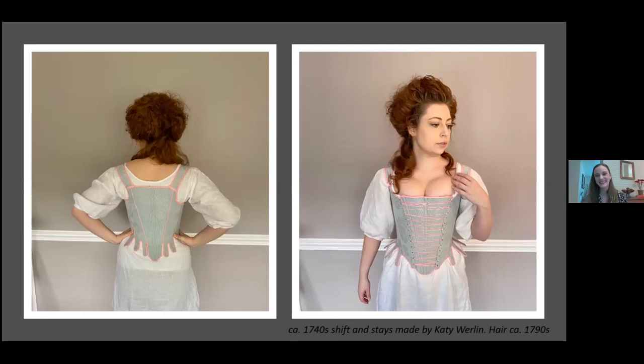The other thing, as I said, there is my shift, which is what was worn closest to the body. Fabric was so incredibly expensive. You're not throwing this in the wash every single day, especially these luxury fabrics. So the shift was such an important base feature because that's what soaks up your sweat and your dirt and your body oils, and you can throw that in the wash, no problem. Meanwhile, protecting your beautiful outer layers.